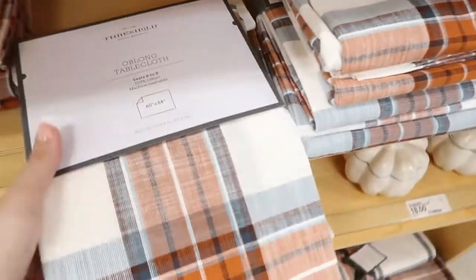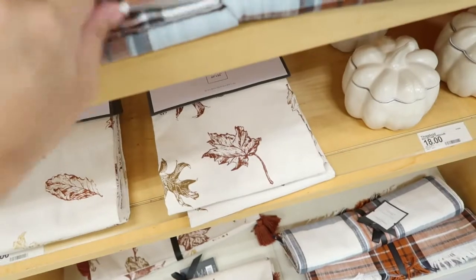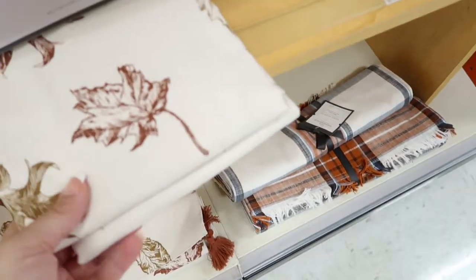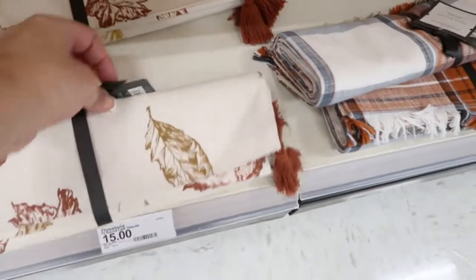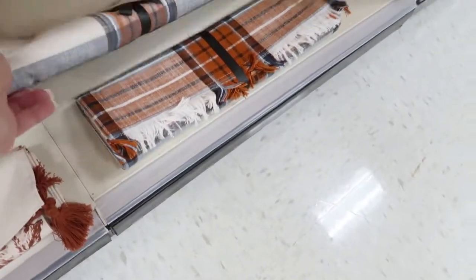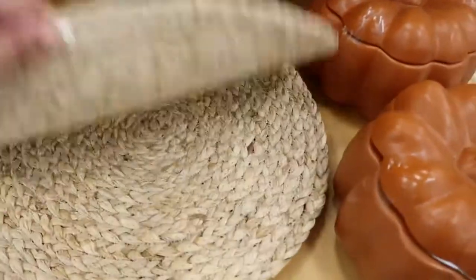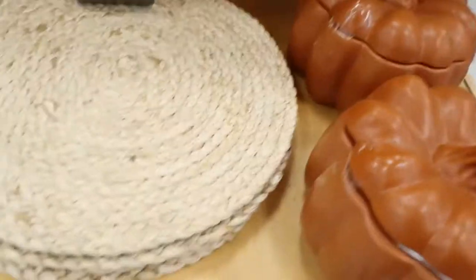I like these tablecloths because they don't look like too much. They're 16, they feel like they're really nice quality. And they also have the sleeve print and the matching placemats. And these are, oh no, these are table runners. And they're 15. These are the only placemats they have. Well, these are chargers.